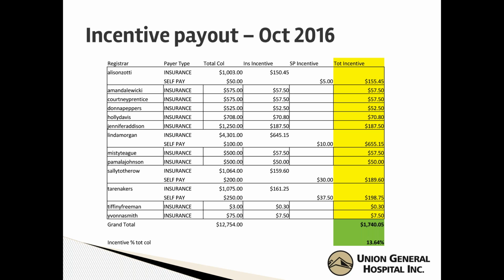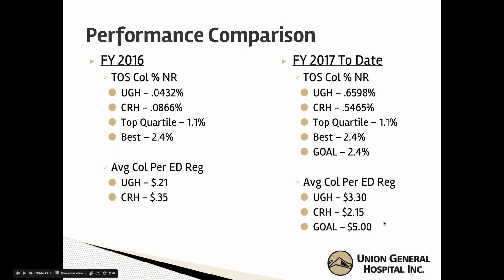Next slide. Really quick look at our performance comparison. FY16 to date, I mentioned the numbers before, so I'll not go into those again. Fiscal year 2017 to date, which for us is May 1st of '17 to current. Time of service collections as a percent of total net revenue. So these are ER numbers.